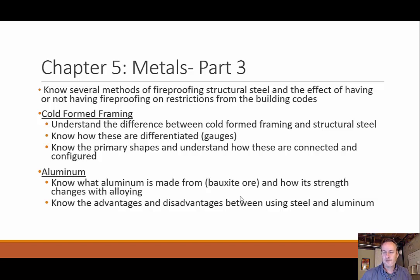Moving on to cold formed framing. Before this, it was all structural steel, which was heated and then extruded or hot rolled or something like that. Versus cold, it's not heated at all. So it's a very thin gauge, very thin material that we can not heat but still have the ability to form it to what shapes we need, right? Now the primary shapes, we talked about the C shapes and the channels and things like that and how they're connected together and configured.